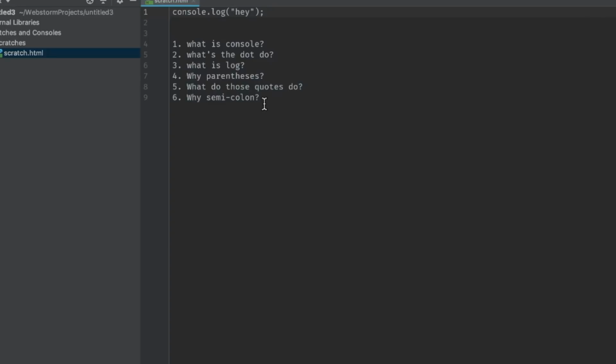And as you answer these things, you're going to find that a lot of this stuff is just the cornerstone of any programming language. For example, the stuff between the parentheses, this is called a string.